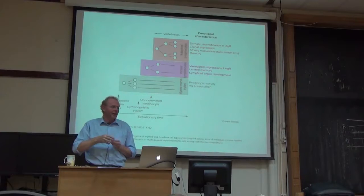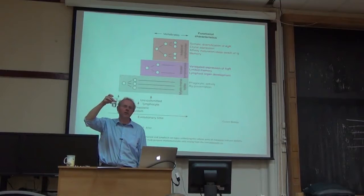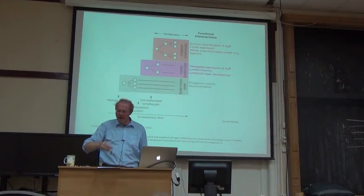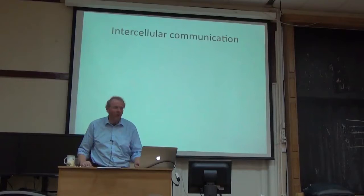But now think of this. 100 cells in here. Next time you go to the laboratory, you take 100 cells and pipette them into 20 milliliters of liquid, and then you try to find them again. It's not easy. So that highlights the point that I was making, that we have to think of ways of organizing our immune responses. And they come to the problem of intercellular communication. I'll come to this in a moment.